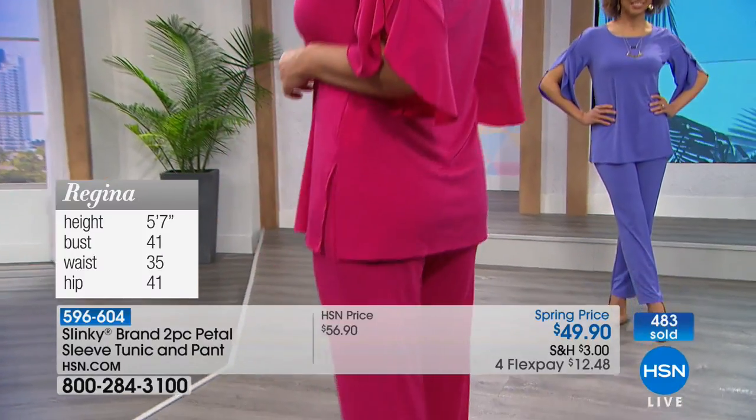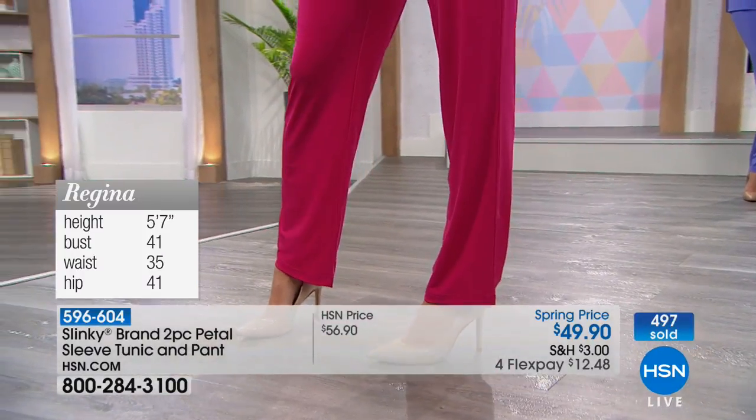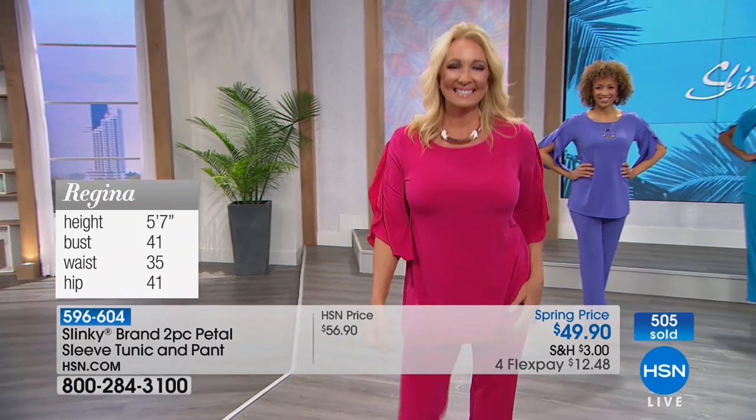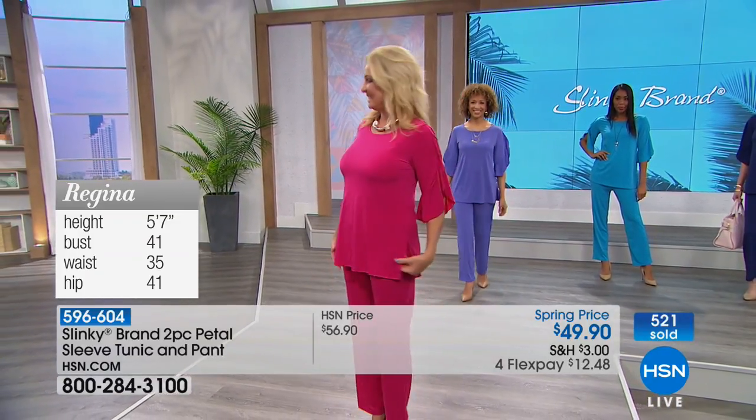Oh my gosh, I'm sorry to interrupt you, but the petal pink is gone. So, I mean, Regina, that's it. Sold out, the petal pink that I'm wearing. Well, I'm gonna stay, but Regina's gonna leave.